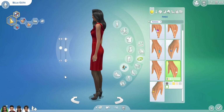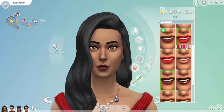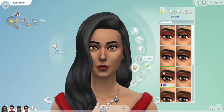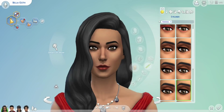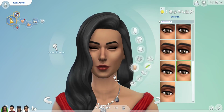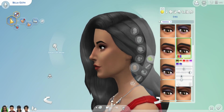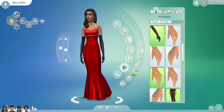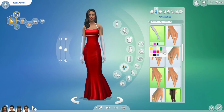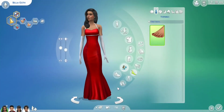Oh, and I usually don't change the skin color of the Sims, but I did it this time because Bella's skin color is actually paler than her own daughter's. And that doesn't make any sense. How can Cassandra's skin be that dark when both her parents have lighter skin colors? Can you explain that to me, EA? Huh? I know that you don't really care for genetics, but this is ridiculous. So yeah, I changed Bella's skin color to match Cassandra's.